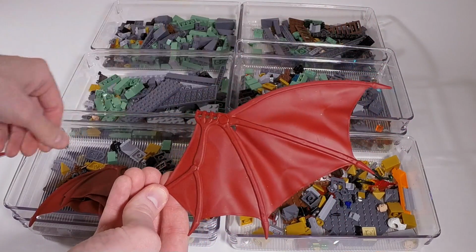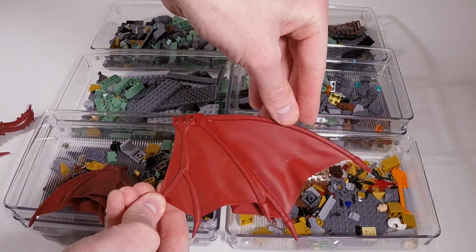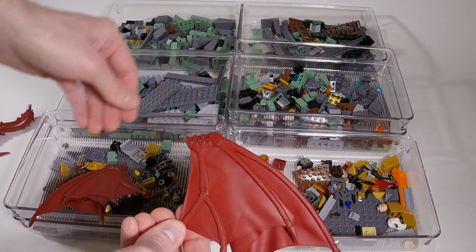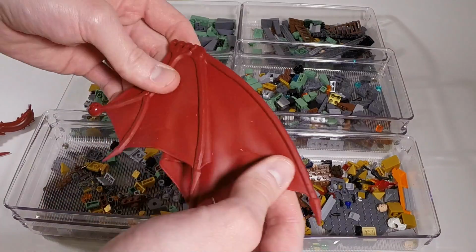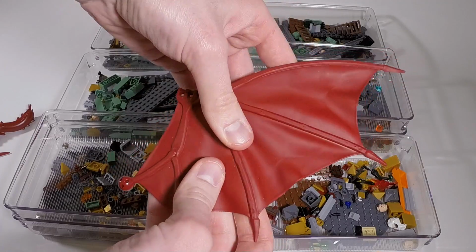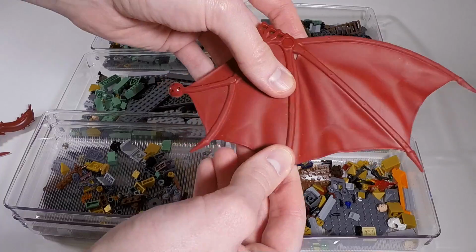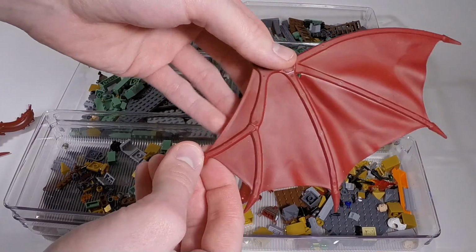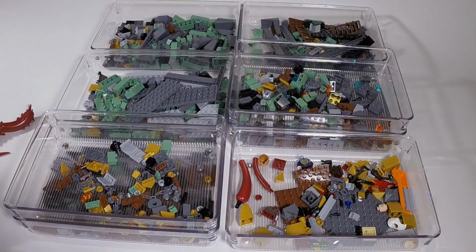So that's the wings in the fully open position, and you can close them varying degrees all the way into that point. And both wings do that, so that's pretty cool. Definitely like those wings. They're also made of a very rubbery piece of material, with the spines here a little stronger. I'm not sure what they're made out of exactly, but not a material you often see in LEGO sets. You've got the burp pieces, 2 of these.